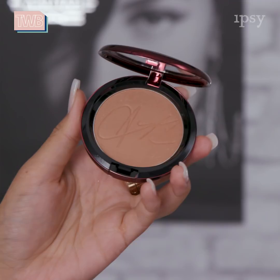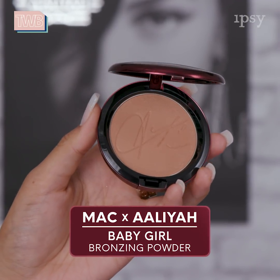There's also a beautiful bronzing powder. I actually really like the packaging as well, and the packaging is almost mirrored on the inside because you get Aaliyah's signature right there. So this is the Baby Girl bronzing powder. Baby Girl and Lily were actually Aaliyah's nicknames, so they had to incorporate that into some of the products.